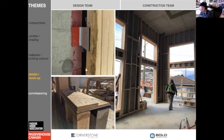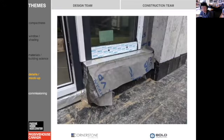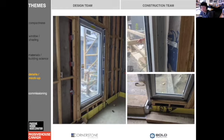And this is the interior side where the wood furring are kept off the concrete with thermal clips to reduce thermal bridging. This is showing a window curb waterproofing at the concrete level. And this is the window install detail. Yeah, so we have the window already installed and we're ready for the testing soon.